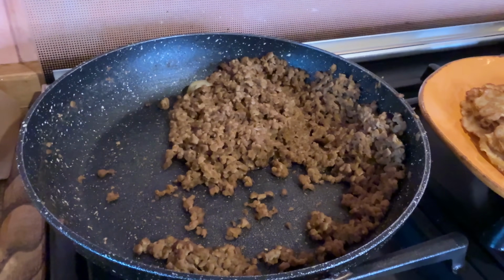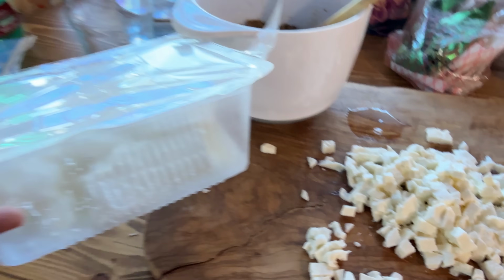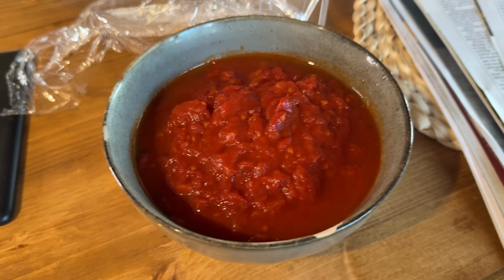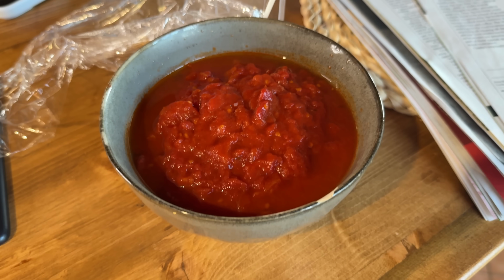It's very simple. So here's my pile of pancakes. And then I have some mincemeat, vegetarian. Linda McCartney is the good one. Some chopped mozzarella. Some fresh ricotta, which I bought yesterday afternoon. And also yesterday I prepared some tomato sauce, which will go on top of the cannelloni and then it's baked in the oven.